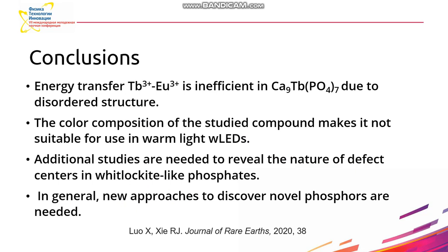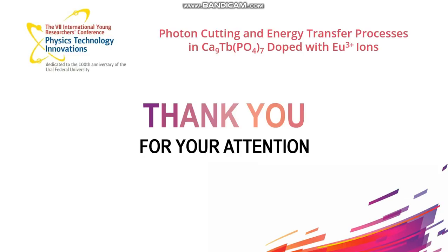So, quick conclusions. Energy transfer between terbium and europium 3+, which we relied on, is inefficient in this material. And the color of this material makes it not suitable for use in warm white LEDs. To study the nature of the defects we have found, we need additional studies.